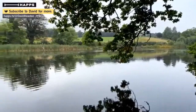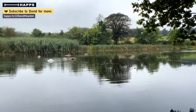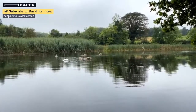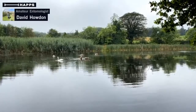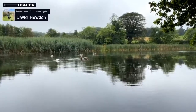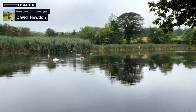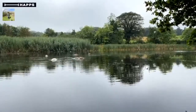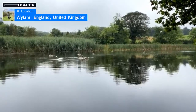So there we go, that is Sled Lane Pond here in Crook in northeast England, and one of the sites that started me off in paying attention to and observing wildlife and the natural world around me, and I thought I'd share it here.